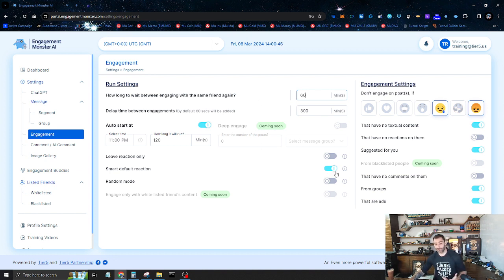Okay, you have smart default reactions, where if there is no reaction on the post already, we'll read the content of the post with the AI, and we'll determine with AI what reaction you should actually leave on the post. You've got random mode, where we're just going to leave a random comment.